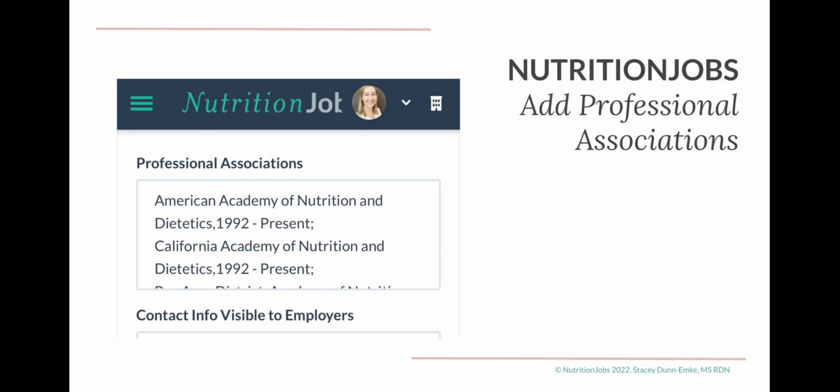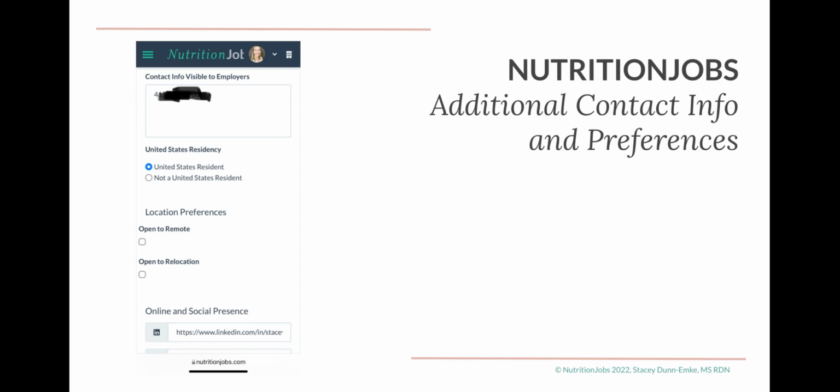Then you can add your professional associations to include your involvement in professional groups, including your dietetic practice groups or the academy or Toastmasters or other local associations. This can really show your engagement, your initiative, and your leadership skills to the recruiters. This doesn't change much over time, so it's good to include this in this section here.